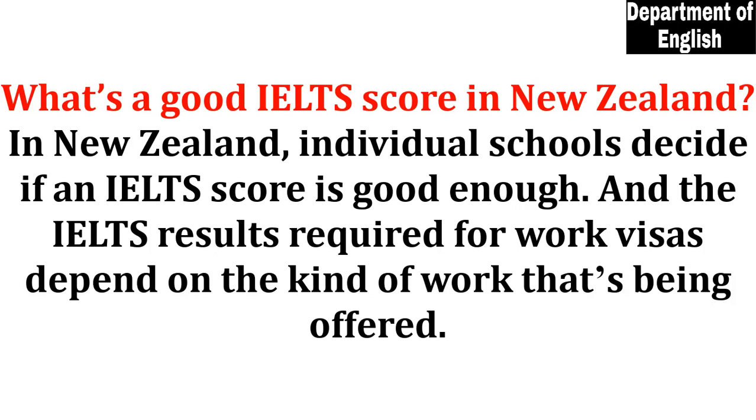What is a good IELTS score in New Zealand? In New Zealand, individual schools decide if an IELTS score is good enough, and the IELTS results required for work visas depend on the kind of work that's being offered.